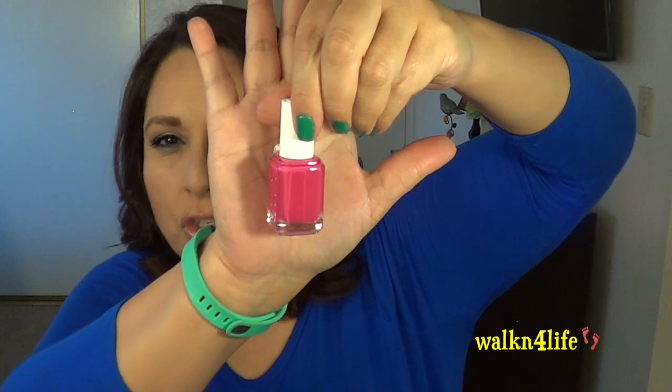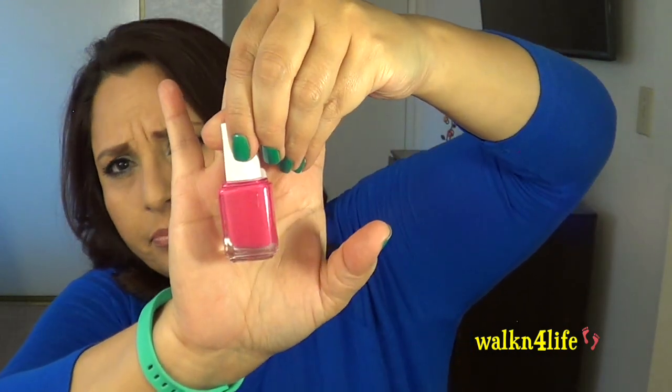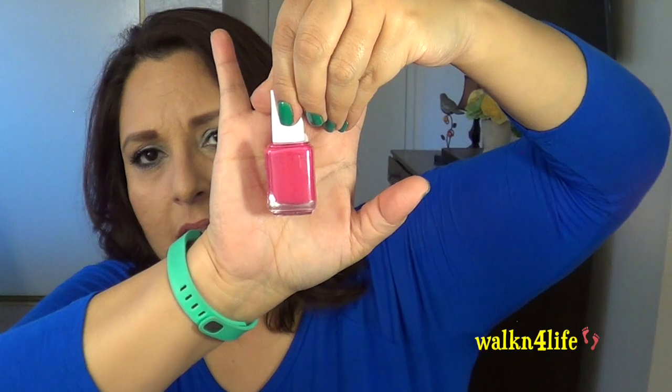Really pretty. Okay, and the last one from Essie that I picked up is called Bachelorette Bash, and it is a fuchsia color, or a bright pink color. And I think this would look good on the toes, too. I hope that's coming up. Yeah, and this one I paid $3.99. The only one I paid $3 for was Trophy Wife, and that was, like I said, open.